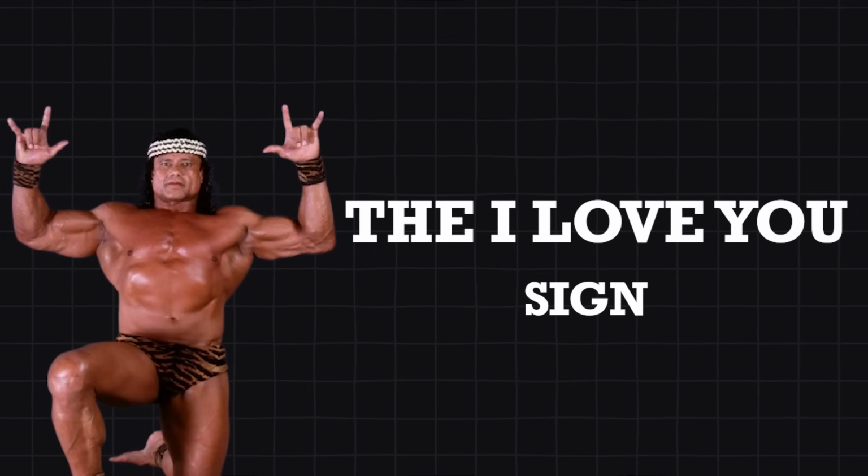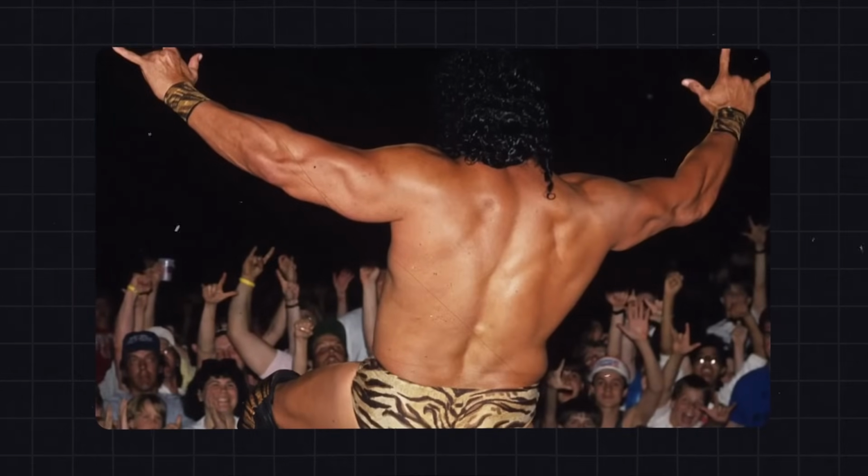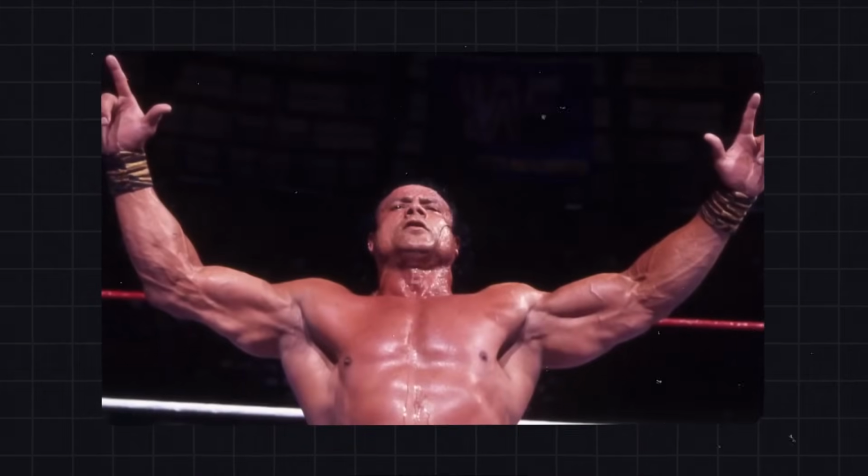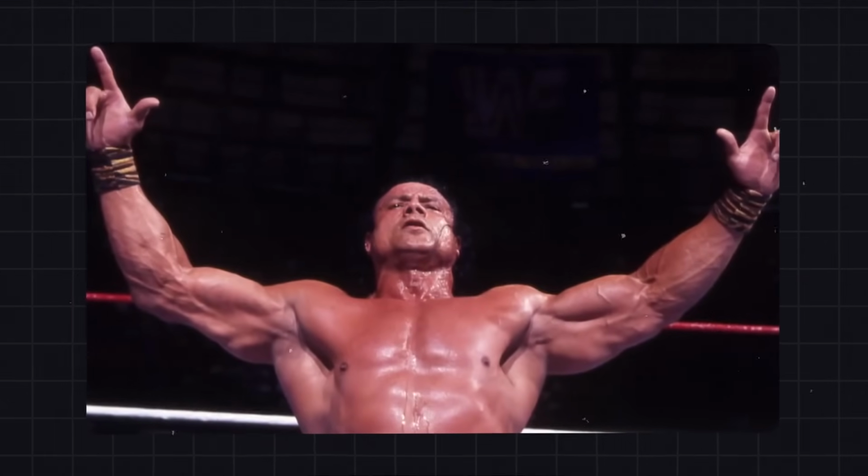The I love you sign. Fan favorite superstars often expressed their gratitude to the WWE Universe, showering them with thanks for their unwavering support. But when it came to Jimmy Superfly Snuka, his message was all about love. While he might not have been the most verbose competitor in the ring, Snuka made up for it with his incredible body language and signature moves.